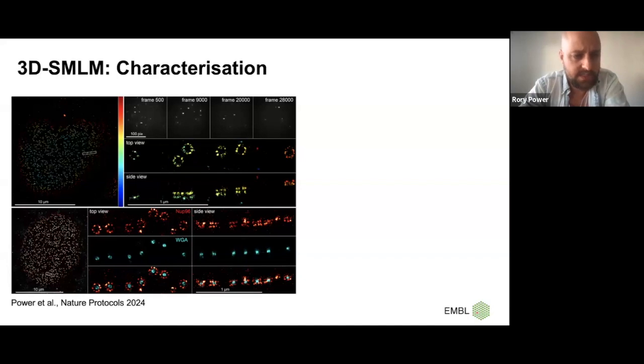At the bottom, you can see we can now do this also in two colors. This is again the same Alexa 647 label plus WGA CF680, which labels the interior space in the pore, and you can see that we can resolve this nicely in the two colors in 3D. So we were quite happy with this.